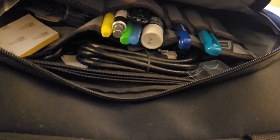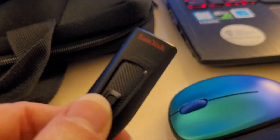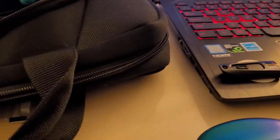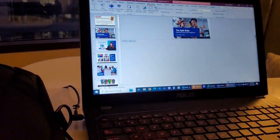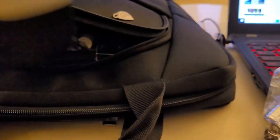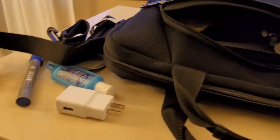Got markers and things. I have a couple USBs just in case all of a sudden, shouldn't say it out loud, but if my computer had issues, there are backup options. They are providing the projector. If it's local, sometimes I bring a projector in my car, but this time I don't have my car with me. So I got batteries. Let's see what else. Chapstick. Oh, I always bring this too. So that was the strap for that.